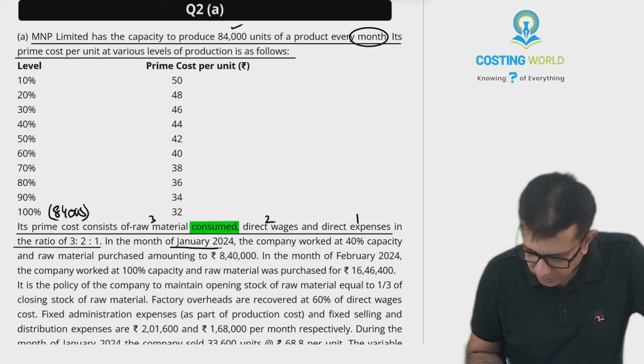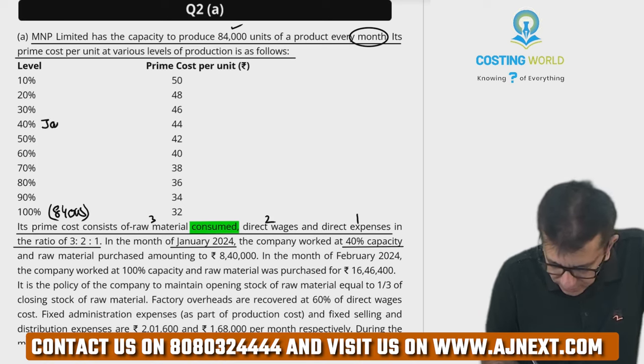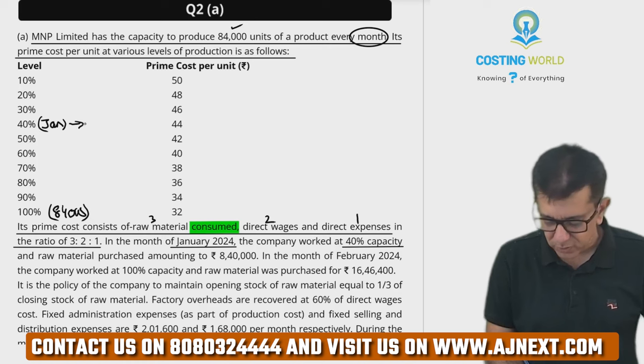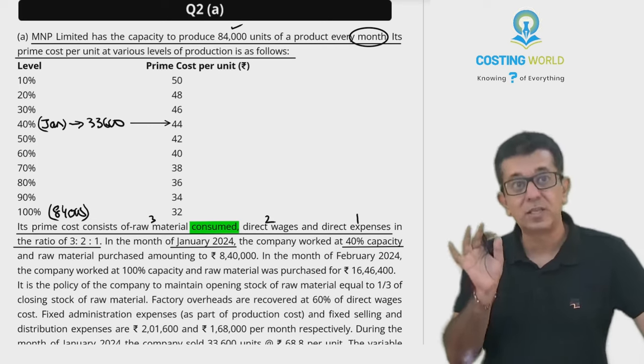In the month of Jan 2024, the company worked at 40% level. So in Jan, they were working at 40% level. Just a second, 84,000 into 40%, so they were producing 33,600 units. Their cost in this case was 44 rupees per unit. This was the prime cost.